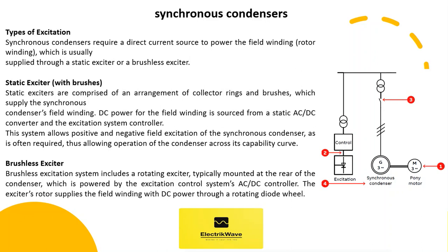A brushless excitation system includes a rotating exciter, typically mounted at the rear of the condenser, which is powered by the excitation control system's AC and DC controller. The exciter's rotor supplies the field winding with DC power through a rotating diode wheel.